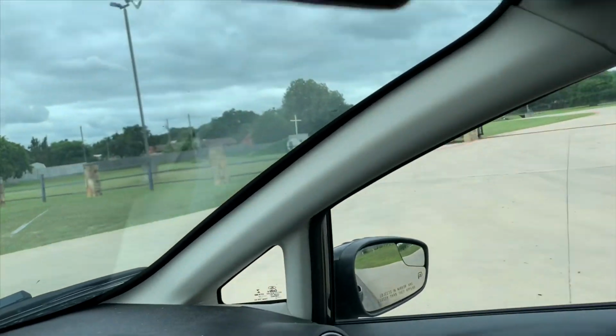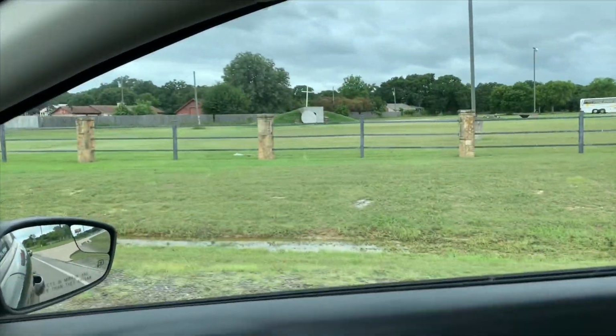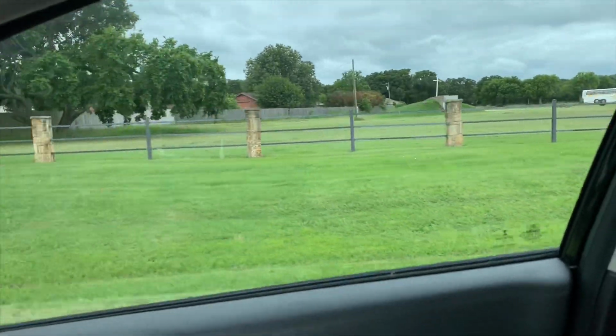So that's a cool thing. Yes. Also wanted to show y'all this. If you're into Jesus, this church has a representation, statue, I don't know, of Jesus's grave with the stone rolled away and a cross on top of it.